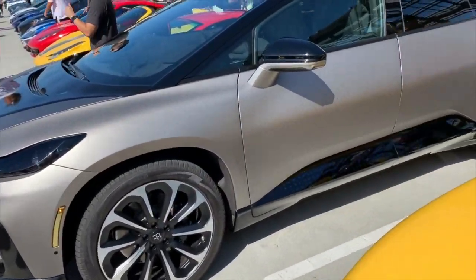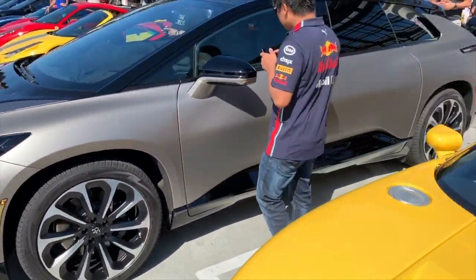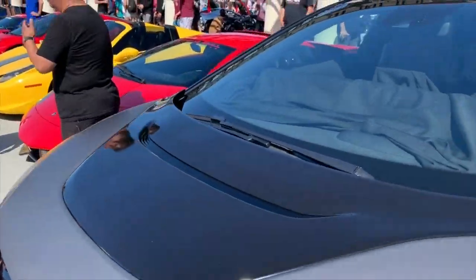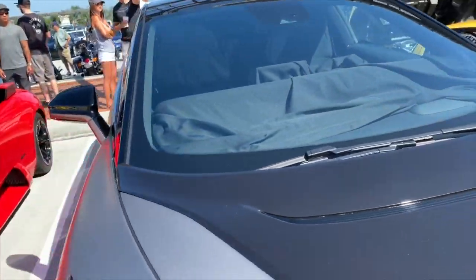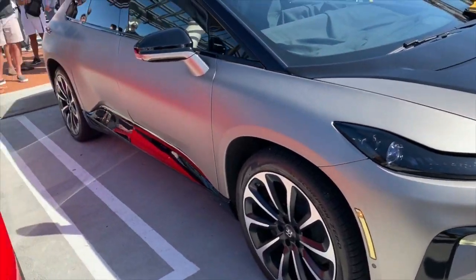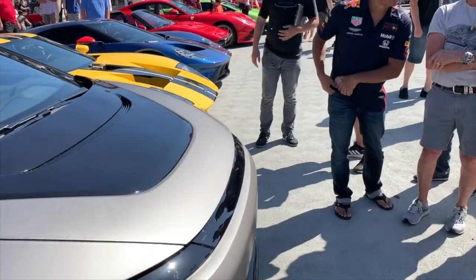And then we have this concept car here. Have a look at this. This thing arrived in. No idea what it was. Look at it. Just really unusual front. So look at this. Or you can go to ff.com.